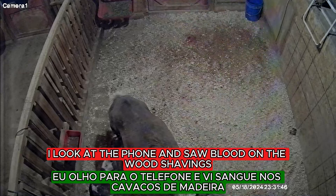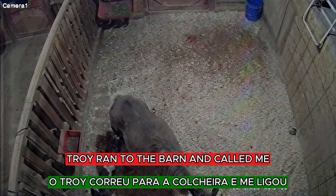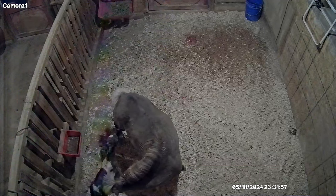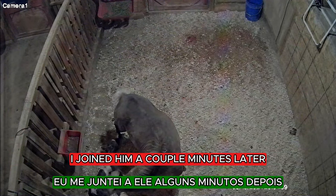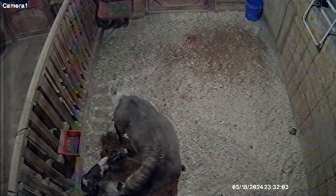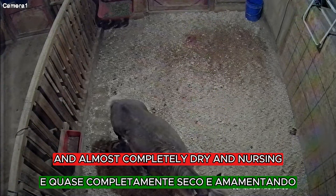I looked at the phone and saw blood on the wood shavings. Troy ran to the barn and called me, saying that we had a beautiful paint foal. I joined him a couple minutes later, and we were both elated with the gorgeous baby. The foal was already walking and almost completely dry and nursing.